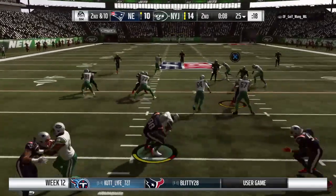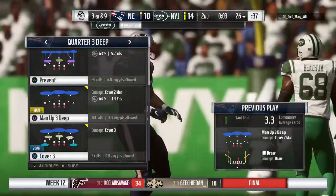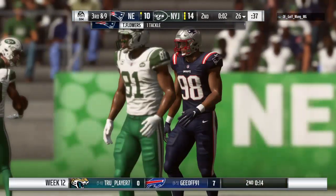They'll run. This is Cannon. And he'll get this one up to the 26. 1 yard, the official pickup there, so it's going to set up 3rd and 9.